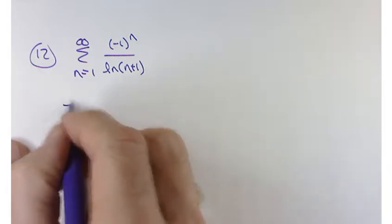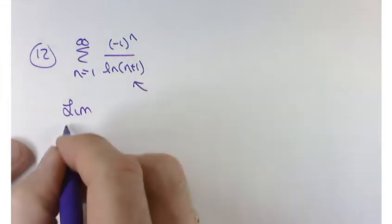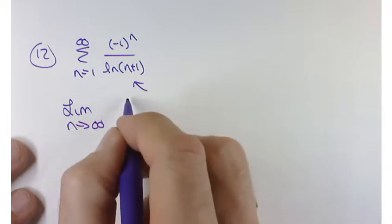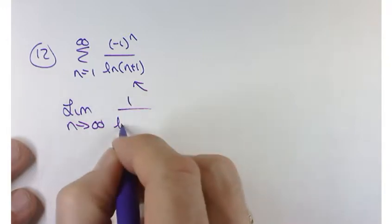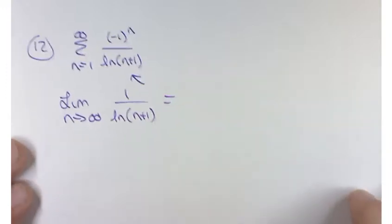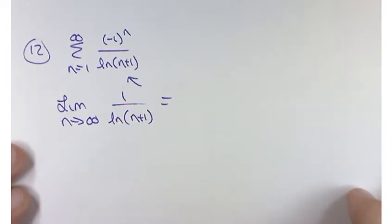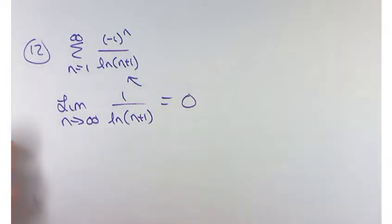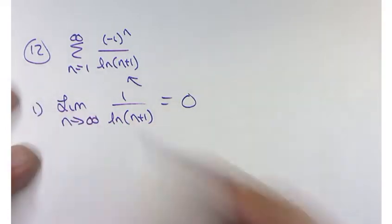Let's check first of all the limit, and this term is our a sub n. The limit as n approaches infinity of, let's just look at the absolute value part of this, 1 over ln of n plus 1. What's that limit going to equal? Zero. It's going to go to zero, right? You have 1 over infinity. It's going to go to zero. So that's the first thing we've got to check.